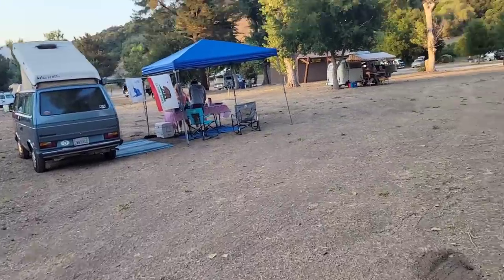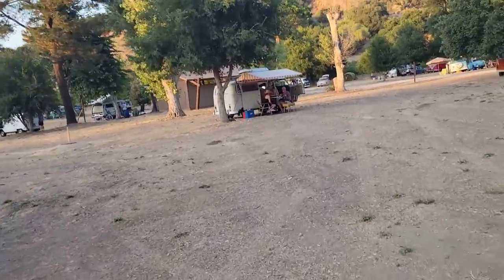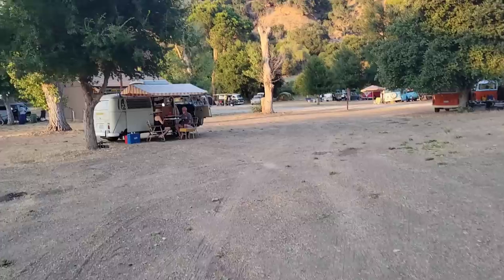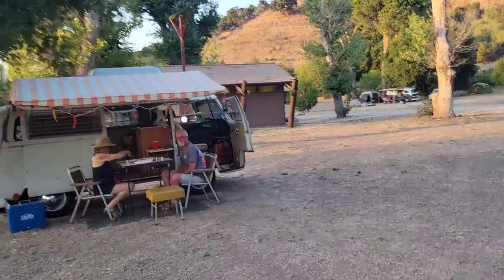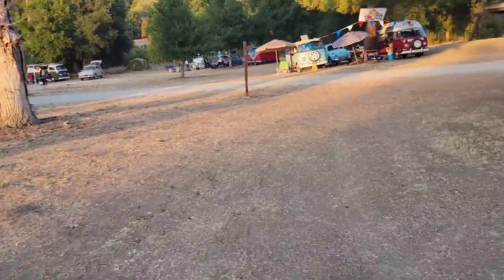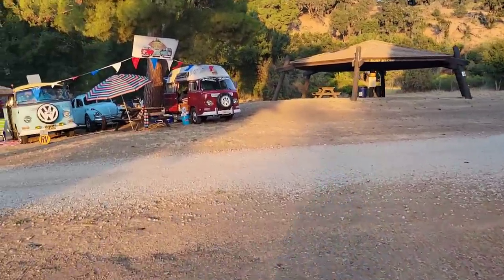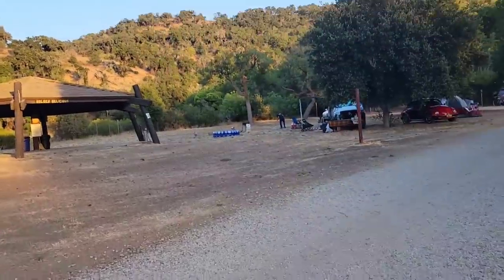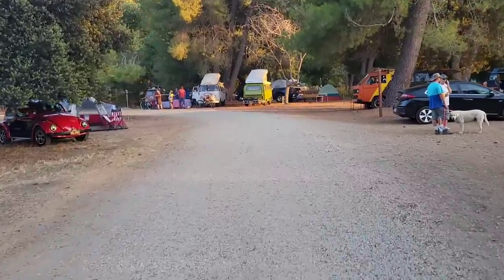All right, here we go, guys. Let's take a look around. We are at this Girl Scout campground. It looks good. And this is kind of where the show is. I mean, it's not really a show, it's just a couple of nights. They spent two nights here this time. They don't always do it this way, but.